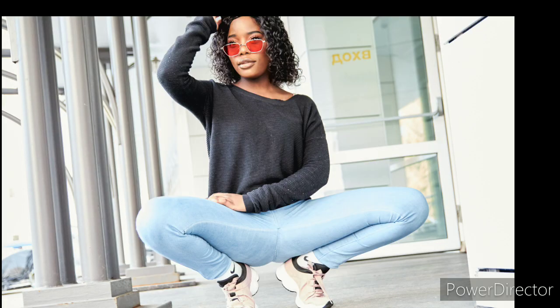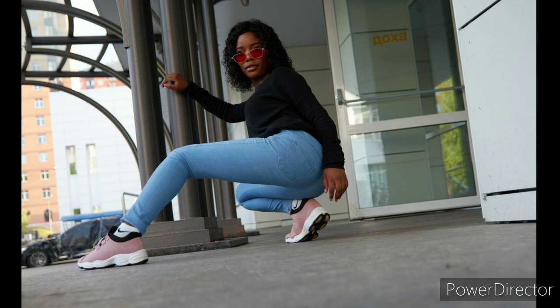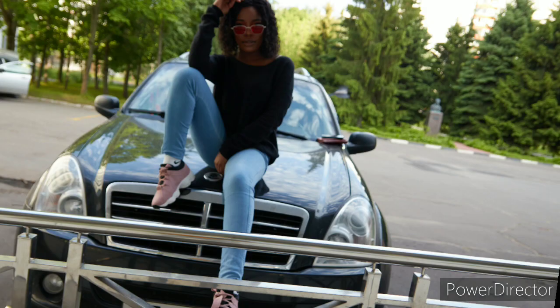Yeah, then here I was just trying to act cool like a model. When posing, as I said earlier, you need to make sure that it doesn't really show that you're posing for the photos. It should look like unexpected photos. So I was just trying to act cool like a model, you know how it is, when you're posing for photos you really feel nice.